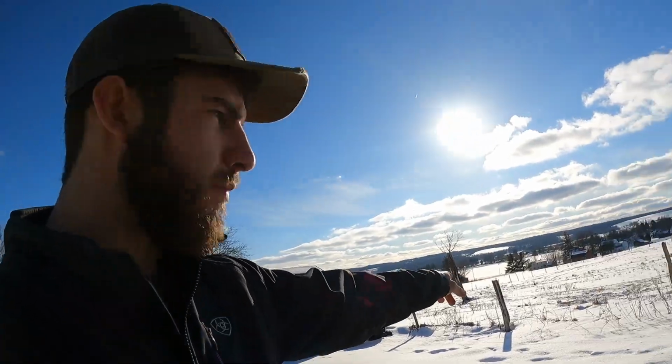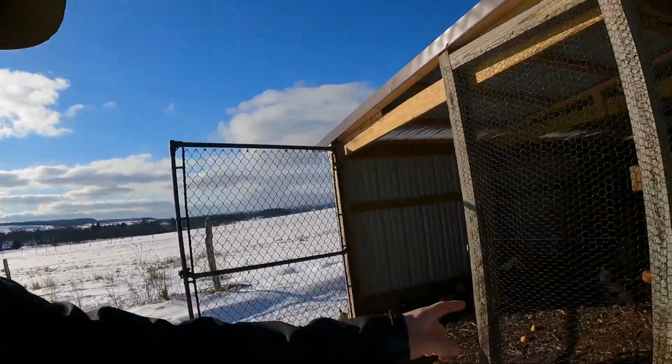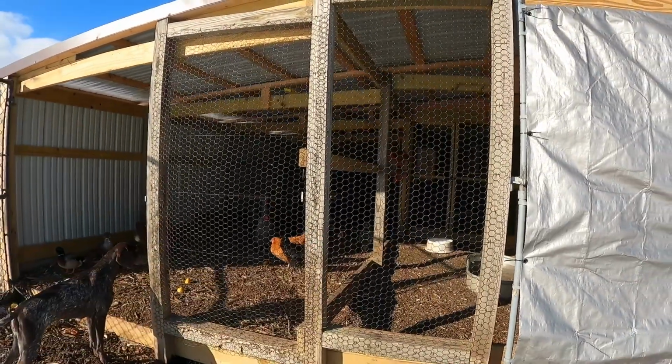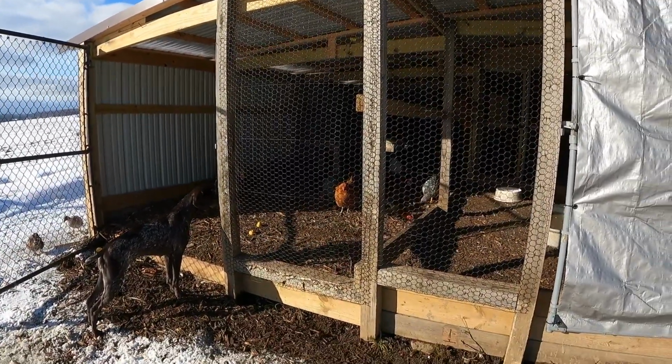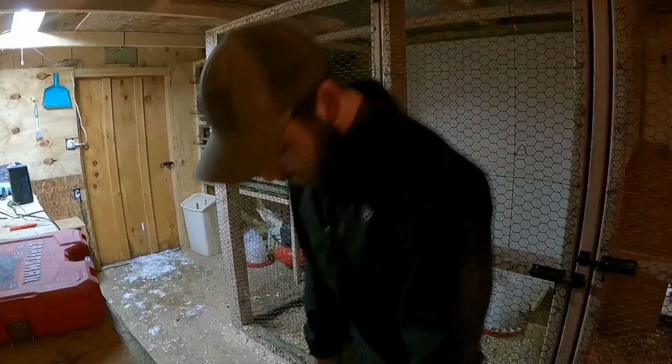I think it's gonna be like 15-20 mile an hour wind, so the wind comes from that direction, which is right into my coop. So I definitely wanna cover this up. I have everything laid out and ready to go. It shouldn't take too long.